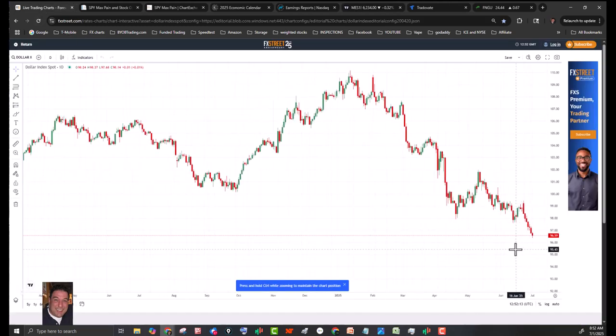Dollar in a downtrend. Let me just say this: for the consumer, that sucks, because your money doesn't go as far. A weak dollar sucks for the consumer. But for the investor, this opens up more global markets, because a weak dollar means foreign countries can convert their currency to ours, and it doesn't cost them as much as when we have a strong dollar. So it makes our goods and services more competitive, and that helps generate higher GDP. So a weak dollar is fantastic.